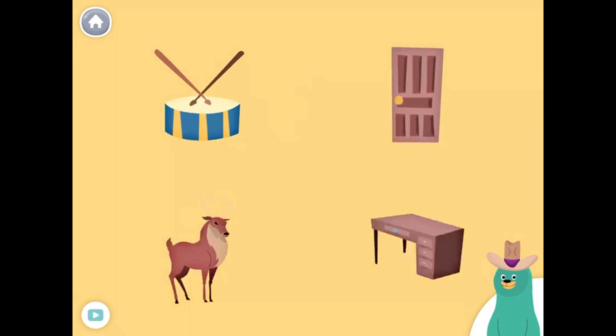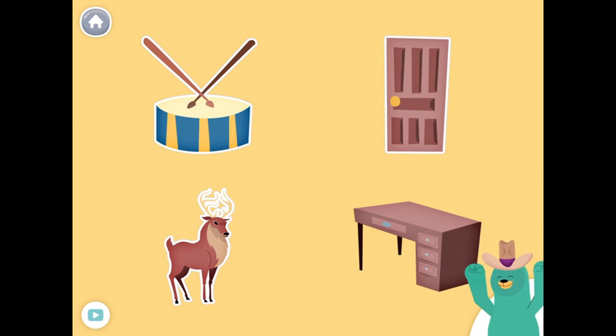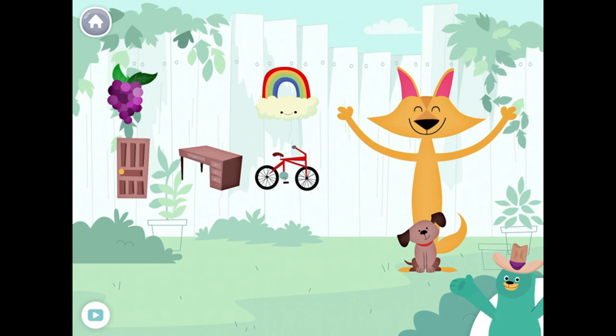All of these things start with the d sound. Tap them all and listen to the d sound at the beginning. Drum. Door. Deer. Desk. Nice! Give all the things that start with the d sound to Sandy. Dog. Door. Desk. Yay! You found them!